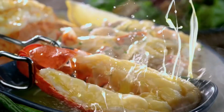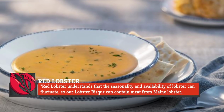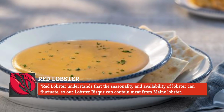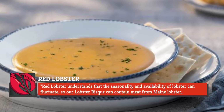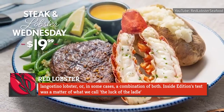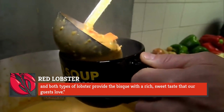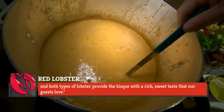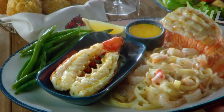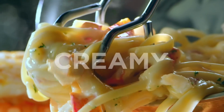When asked why Red Lobster would use imitation lobster in some of its dishes, a statement from the company read, "Red Lobster understands that the seasonality and availability of lobster can fluctuate, so our lobster bisque can contain meat from Maine lobster, langostino lobster, or in some cases, a combination of both. Inside Edition's test was a matter of what we call the luck of the ladle, and both types of lobster provide the bisque with a rich, sweet taste that our guests love." They conveniently left fake out of this list, huh? "So if you like your lobster wild-caught, butter-poached, roasted, sautéed, fire-grilled, or creamy, then it's time to get to Red Lobster."